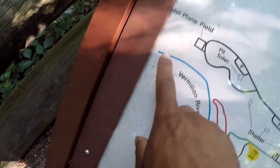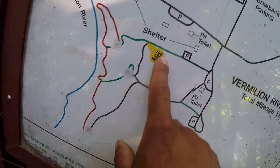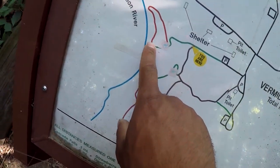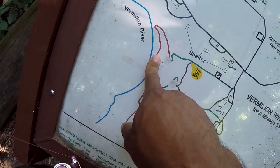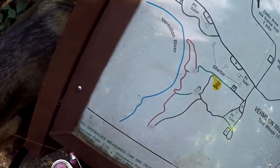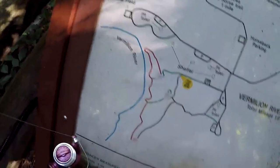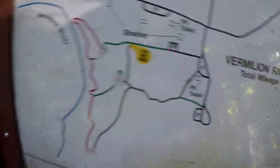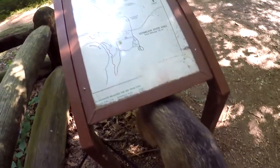This is the river here, the Vermillion River. I don't know if you can see that very well. And we are here. So we are going to be walking all the way down until we reach this place. And the Vermillion River is very awesome because it's so shallow and so beautiful. Water's pretty clear. And it looks like it's a total of 1.9 miles. So yeah, it was pretty close. About a mile, 15 to 20 minutes.